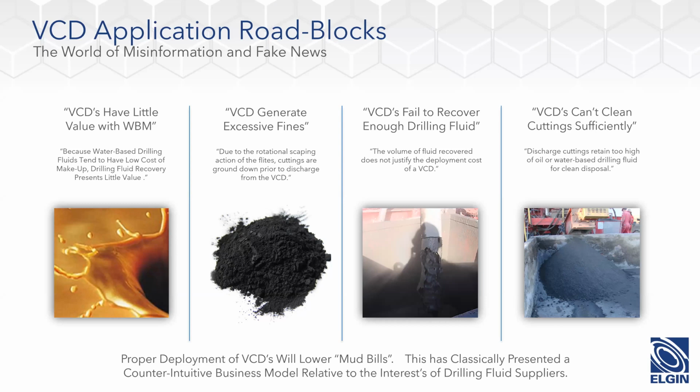It is consolidating them, it's concentrating them. And we'll actually get into that more. But I will say classic vertical cuttings dryers did indeed generate fines as a result of the high level of scraping action and the fact that it was not generating a cake wall to protect the solids. That is a very different scenario to what is in the direct dual drive dryers today.